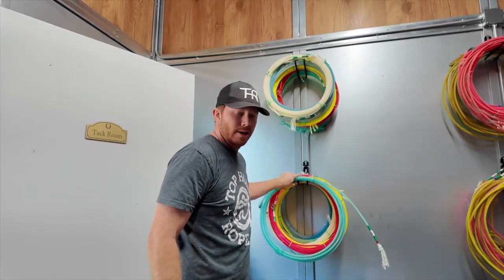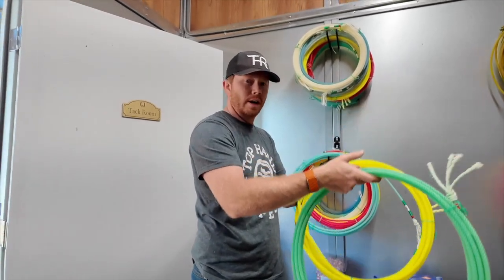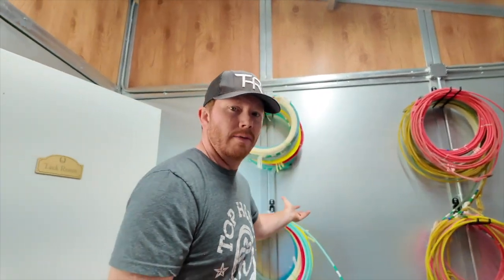I still need some more room because, as you can see, I'm kind of busting at the seams here. I've got a couple ropes that are just laying right here. But I want to talk about ropes because I get the question a lot. How do you choose a rope? Why do you choose a rope? And then, why do you have so many?